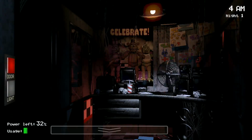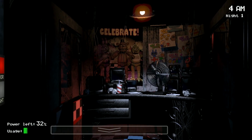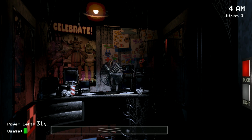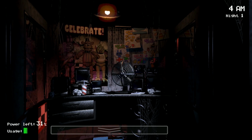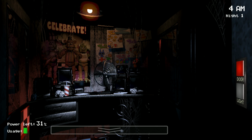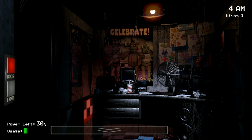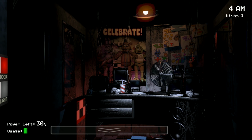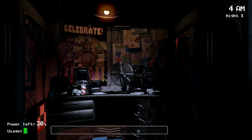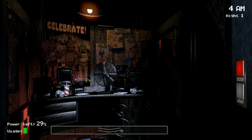And whoa, 32%, and I've still got 2 hours left. So yeah, we're gonna have to back off the power for a little while there. I don't think there's anything else to interact with in this room. Only this. You have a door either side and a light either side. The light does help you see more things and the camera directly outside of this office, but it doesn't really affect anything else, except for the power. It makes the power go down very quickly.